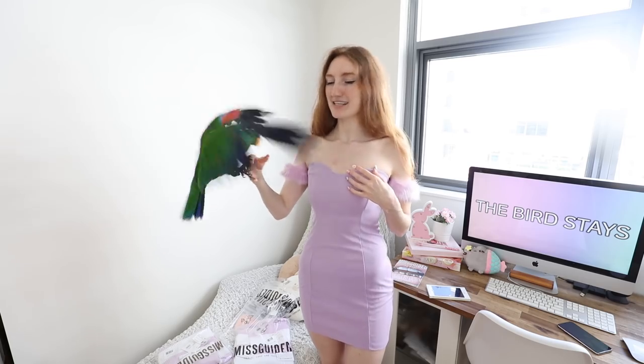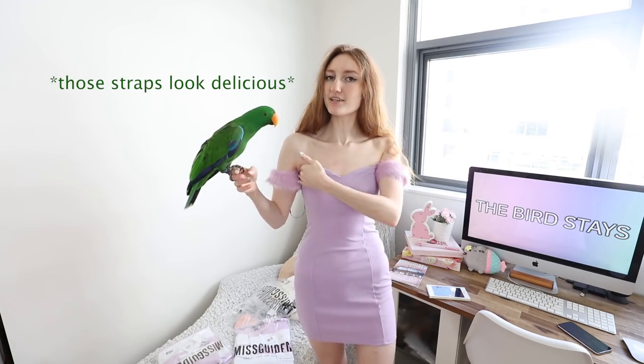I really like the way that it fits me. This is a size 6. This is very cute. It's not too tight around here, which is so good because in my last haul video, I tried on a dress like this and it was extremely tight around here and it really cut in. But this fits me beautifully. I think this is a size 6. I'll just double check. Oh, this is a size 8. That's why. Yes, see, got a size up in these tight sort of things.